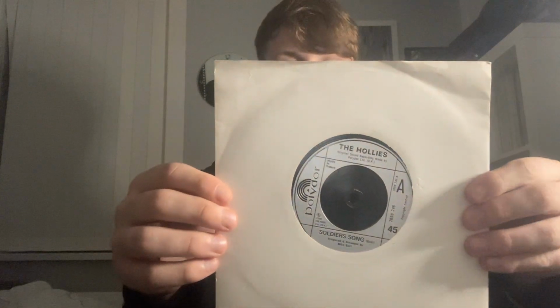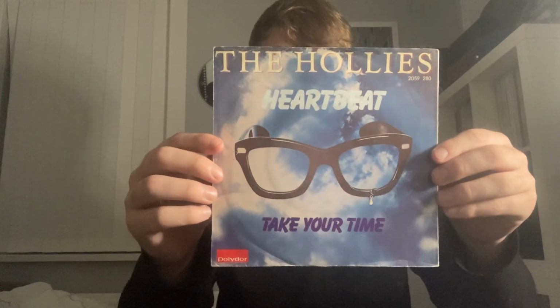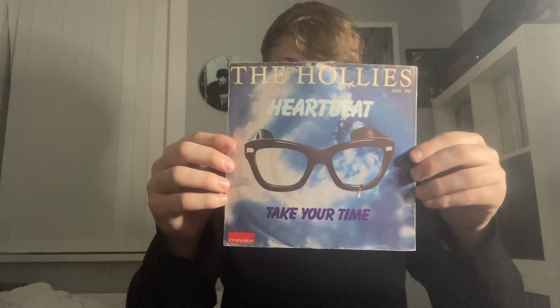And then next up, we've got Soldier's Song, and it's backed with Dragging My Heels. Again, don't listen to this one too much, but it's still a decent song, both sides anyways. Now we have got, taken from the Buddy Holly LP from 1980.